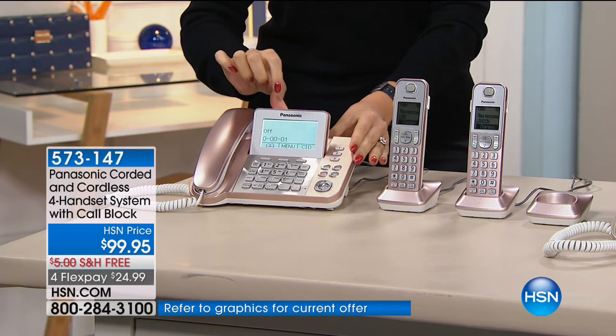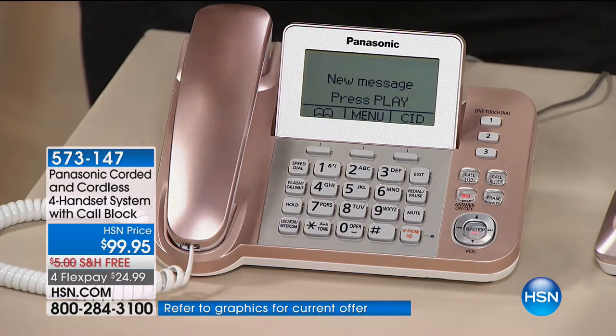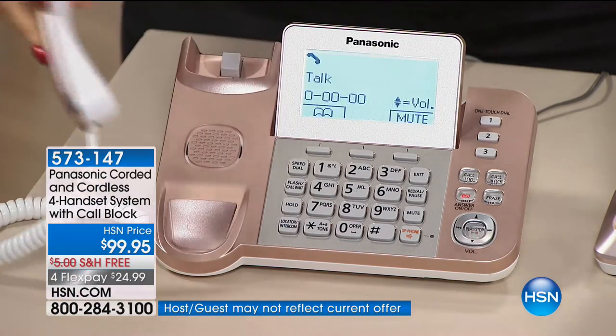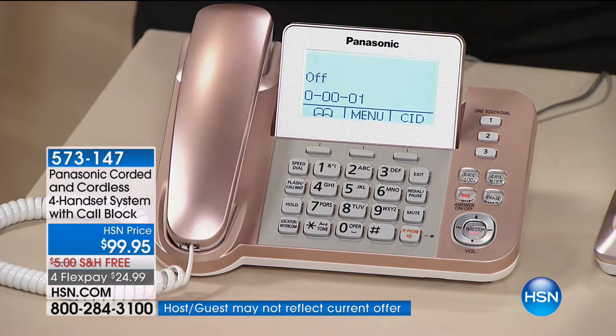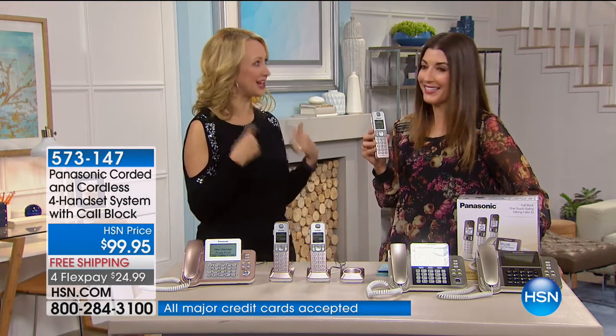The other thing that's really amazing and incredible about this system: it will call you on a designated phone number and play your messages back to you. Isn't that amazing? Okay, so you can set it up to call you on a designated number. You decide if it's your office number or your cell phone. And then it will call you and play your messages when you have a message. Are you a checker? Did you ever call and check and check and see if someone left you a message on your home phone?